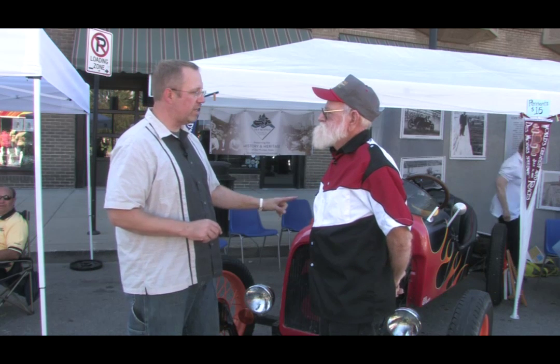One of the other things that we want to do is go talk to a guy that we call Skeeter, and Skeeter has a pretty good example of the car that would have raced on the track back in the day. How are you today? I'm doing well. Excellent. Now, the reason that we're with Skeeter today is because you have a car. It's a 1926. Tell me the rest of it.